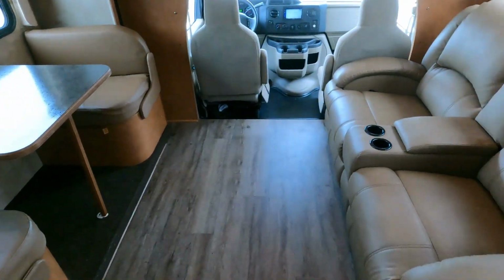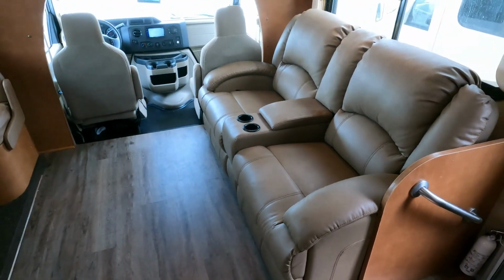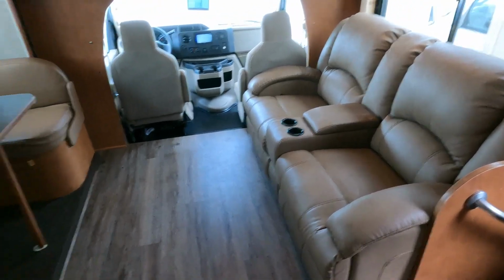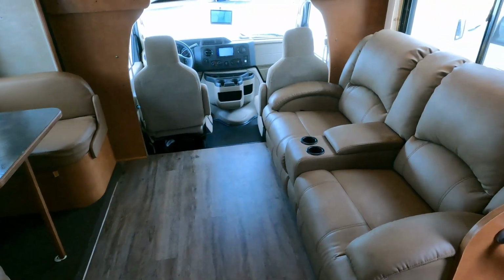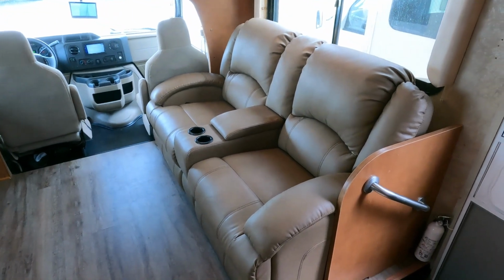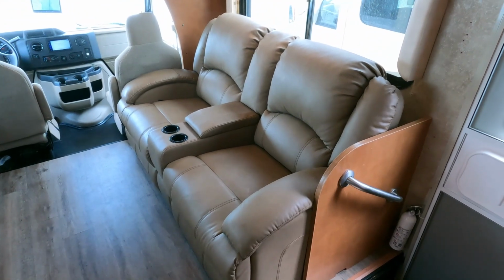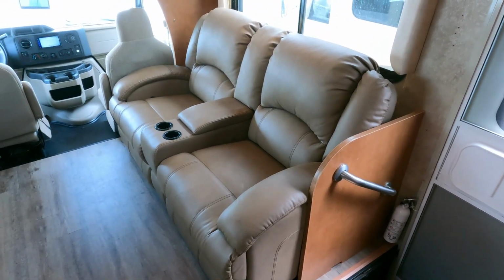And you can see what I'm talking about here, guys. It originally would have had a small sleeper sofa, which wouldn't really have been much good of anything because it was so small, right here where that small table booth is at. So what they did, and I see why they did it, is they took the sofa out and put these very nice theater seating, very comfortable, and set it right here. And guys, 2 people can sleep in these recliners.